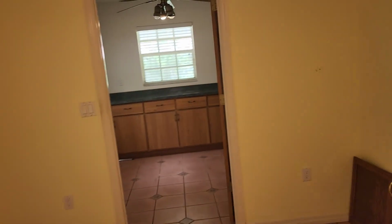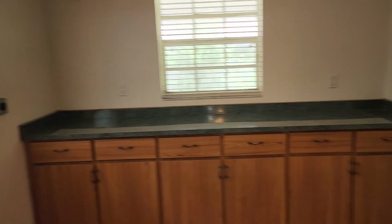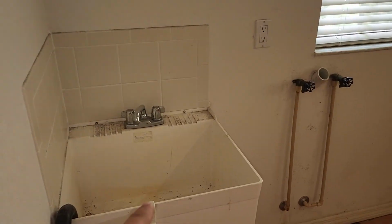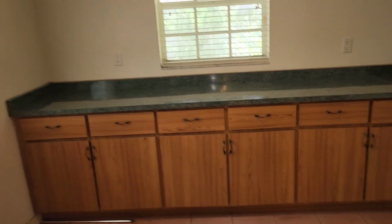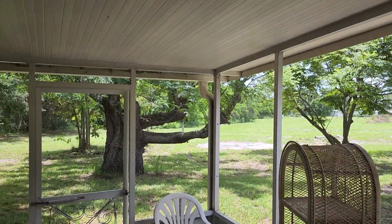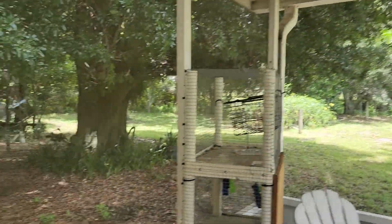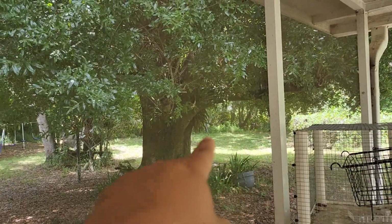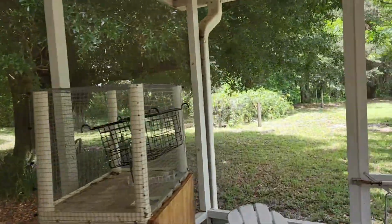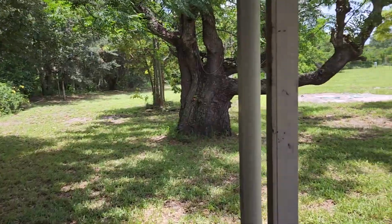And then look at this. I know my wife would love a large laundry room, and it comes with a sink. There's not many places you could say. And here's the backyard, what I was talking about. Look at this. Huge yard. And along this line right there, you have a creek, which is awesome. Let's see if we could go take a look at this creek.